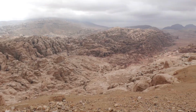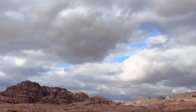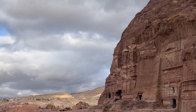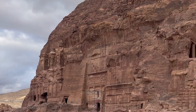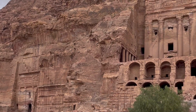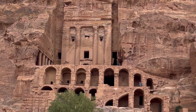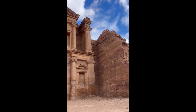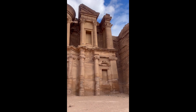Petra. Hidden within towering rose-colored cliffs, Petra is one of the new 7 wonders of the world. Built over 2,000 years ago by the Nabateans, this ancient city is known for its incredible architecture and advanced water systems. To get here, you walk through a narrow canyon called the Siq, and then suddenly it opens up to this breathtaking view. But Petra isn't just ruins, it's layered with history.